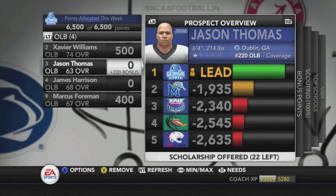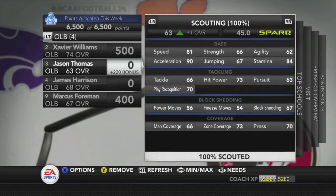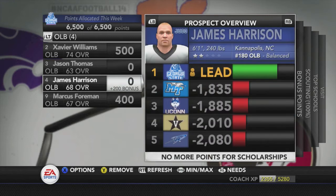Next on our board, outside linebacker, is Jason Thomas here. We're on the lead with all these guys, I believe. And he is 6'4", 214 from Dublin, Georgia. Here, he's a JUCO transfer here, or player. He's up 1 overall to a 63. He's got good speed and acceleration.